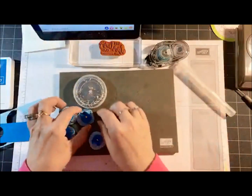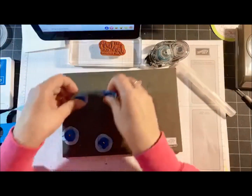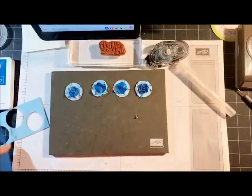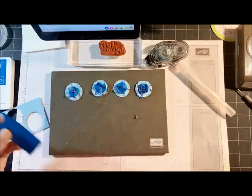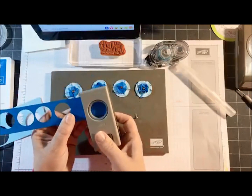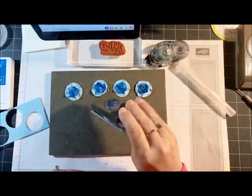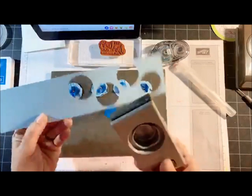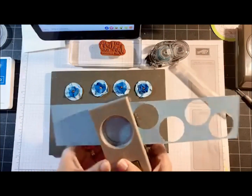What I want to do is show you how I made these flowers, because we're going to need to let the one that I'm going to make dry. I'm using Pacific Point and the 1-inch circle punch, and Balmy Blue with the 1.5-inch circle punch.